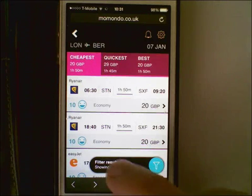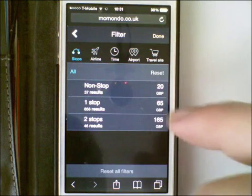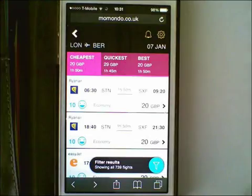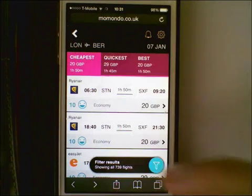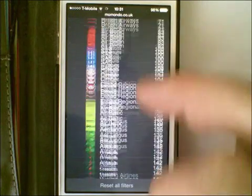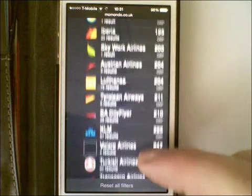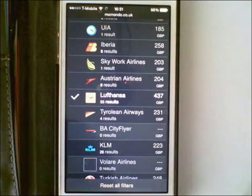That's a bit annoying, that filter thing there. Not sure how that works, but I'll ignore that for now. So you want me to go via Lufthansa. I'm just wondering if I can filter it by airline there, look. So let's just go down there. It's alphabetical, I think. Maybe not. Oh, there's Lufthansa there, so let's tick that.